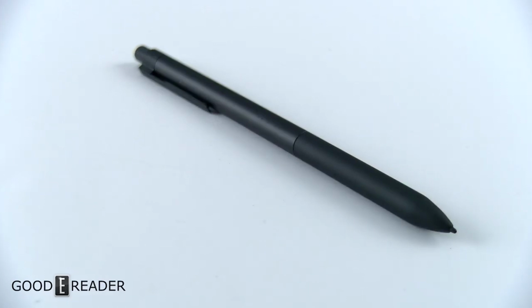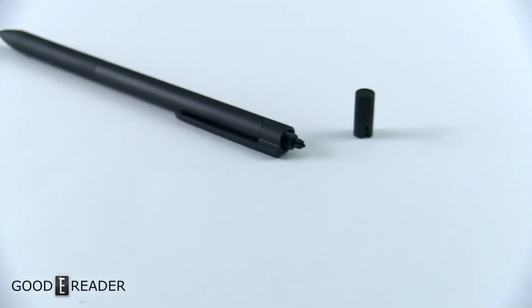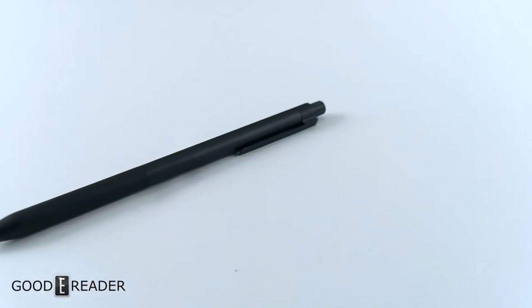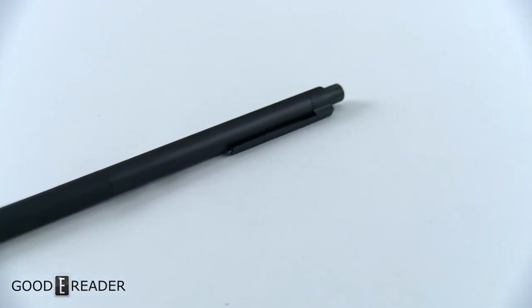Soon discontinued once the Remarkable 2 came out. You can no longer find these pens anywhere. Amazon, eBay, anywhere on the market, these pens are absolutely gone. We don't know why. They just up and vanished, even though they did work on other devices around the world.